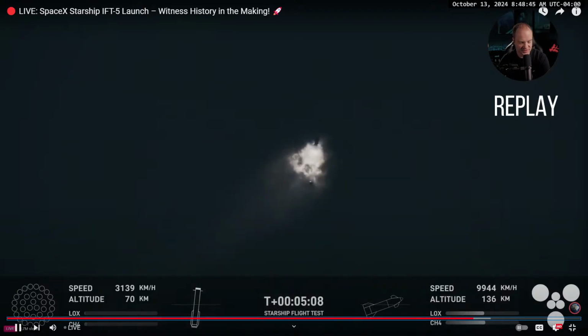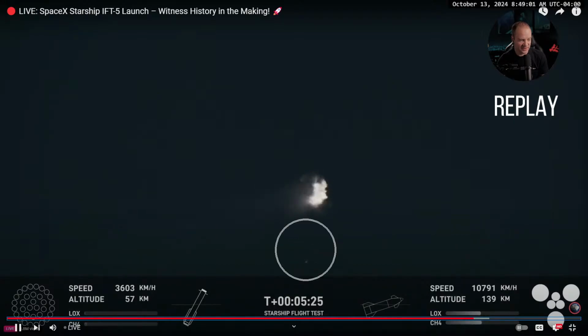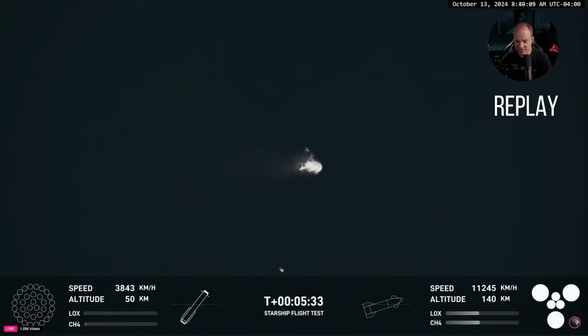Future versions of Starship, they're going to redesign the hot staging ring so that they don't have to do this, because they want to reuse everything. Right now, that hot staging ring is not reusable. Here it is again. They can't reuse that, so they want to reuse everything. So they will change that in a future design. But yeah, we could see it. They did jettison the hot staging ring there.